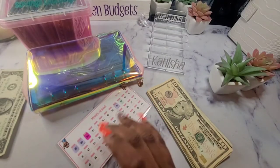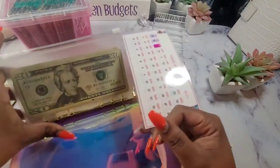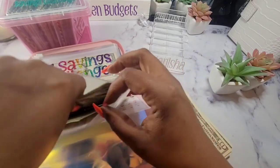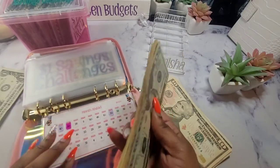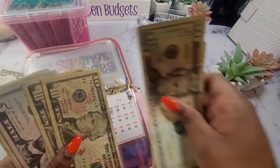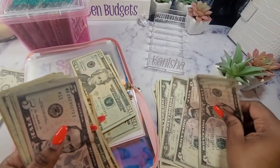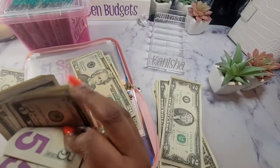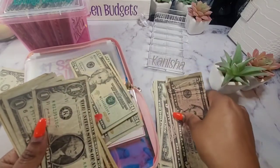All right. And let's see what we have. I think we have one tin here because I see four jars already colored in. So I'm not gonna go through that bill swap out on this one, y'all, because that can wait. I just didn't want all of that money in my emergency funds. It was too bulky.